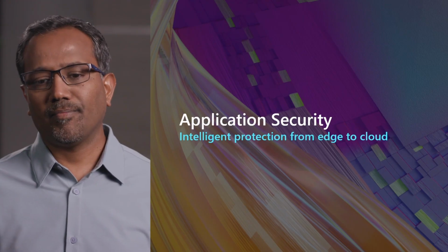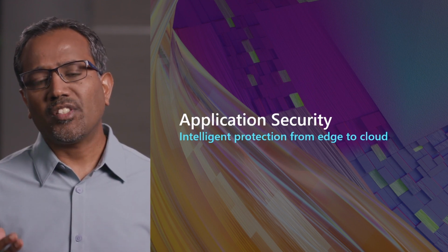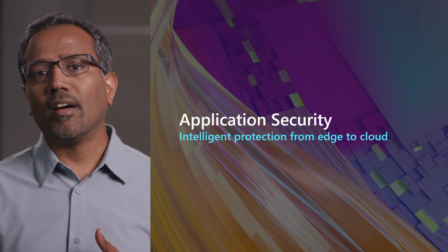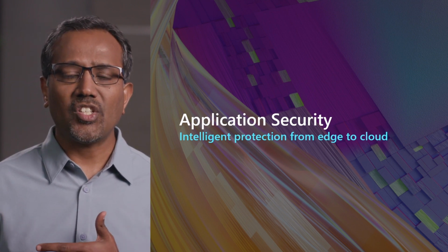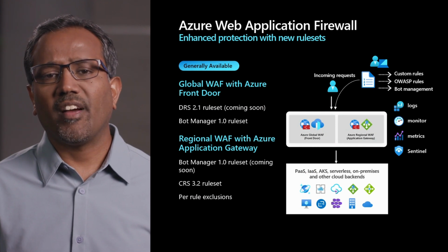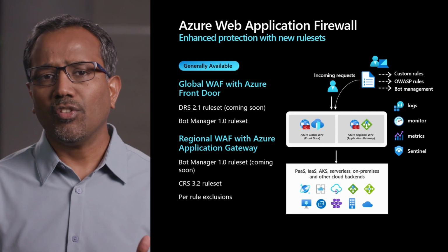Okay, with that, I want to move on to application security, where we really try to provide you end-to-end security of your applications, both by running protection globally at the edge, as well as running protection at the regional data centers. Azure Web Application Firewall provides intelligent protection of your applications and APIs running in Azure or at the edge.